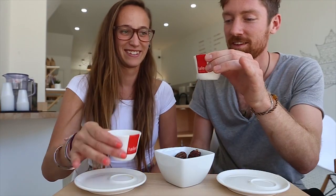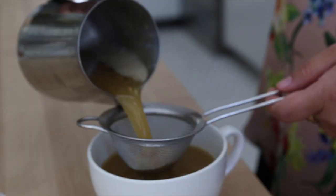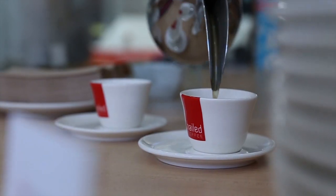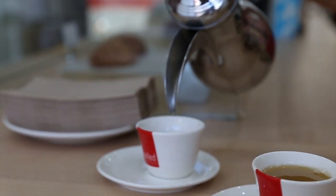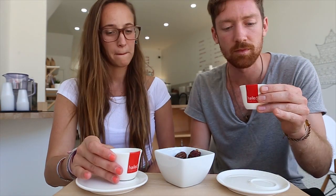Let's try this coffee. Cheers. Cheers. Wow, you can definitely taste the spices in there, and if you can see here, it's a very light color. It looks like a tea. It actually tastes like a tea. It's like a chai a little bit. It does taste like a tea.